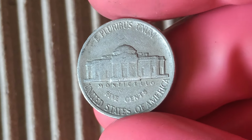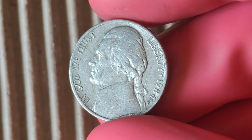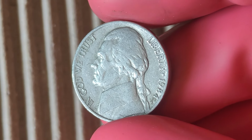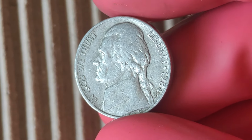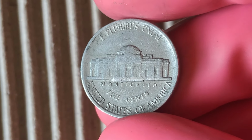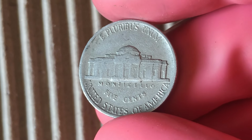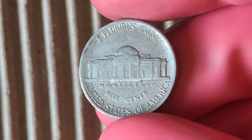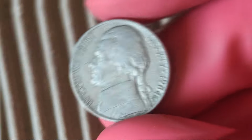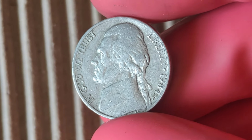First, don't clean it. Cleaning a coin can actually destroy its value. Second, examine it closely. Check the Monticello side for the full steps. Look at the date and mint mark. Use a magnifying glass or a coin loupe. If anything looks unusual, like doubling in the letters or numbers, or if the coin looks off-center or oddly shaped, you might have a mint error. Your next step is to get it graded by a reputable service like PCGS or NGC. A certified grade gives buyers and sellers confidence in the coin's authenticity and quality, and it can increase the value dramatically.